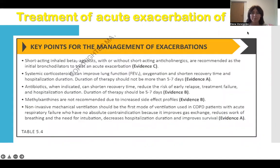Treatment of acute exacerbation. Key points for the management of exacerbation. Short-acting inhaled beta-2 agonist with or without short-acting anticholinergics are recommended as the initial bronchodilators to treat an acute exacerbation. Systemic corticosteroids can improve lung function, oxygenation, and shorten recovery time and hospitalization duration. Duration of therapy should not be more than 5-7 days. Antibiotics, when indicated, can shorten recovery time, reduce the risk of early relapse, treatment failure, and hospitalization duration. Duration of therapy should be 5-7 days.